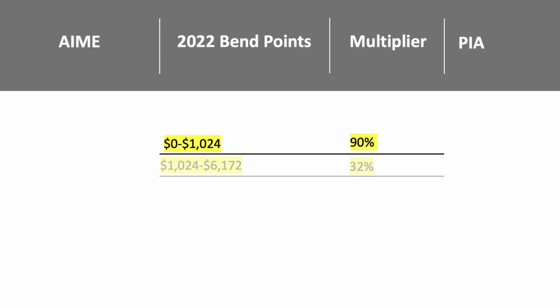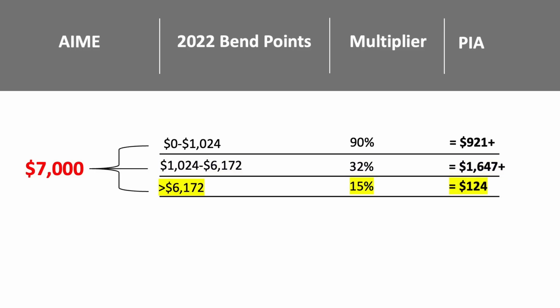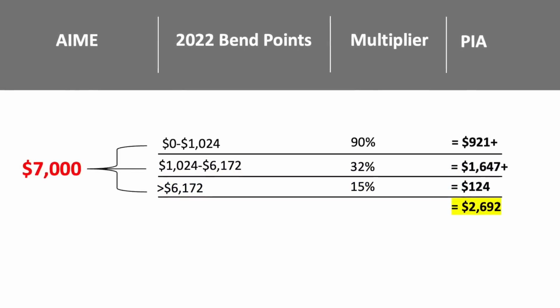Average earnings between the first and second bend point are multiplied by 32%. And then anything that's over the second bend point is multiplied by 15%. And for this example, let's just assume that your average monthly came up to $7,000. Once you run this through the formula and sum up the results of each band, you have a total of $2,692. That's your primary insurance amount, also referred to as your PIA.